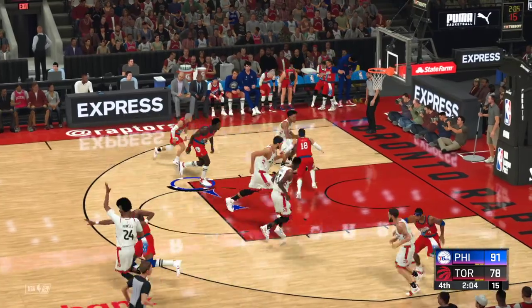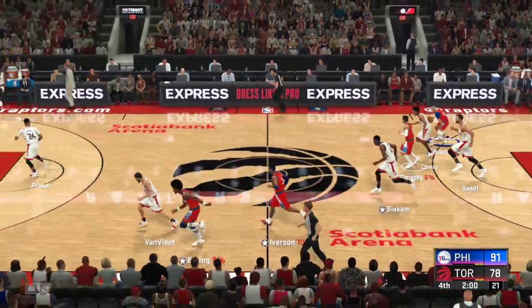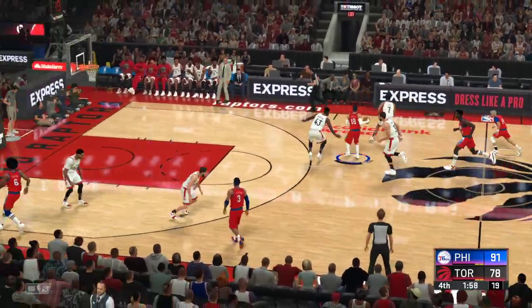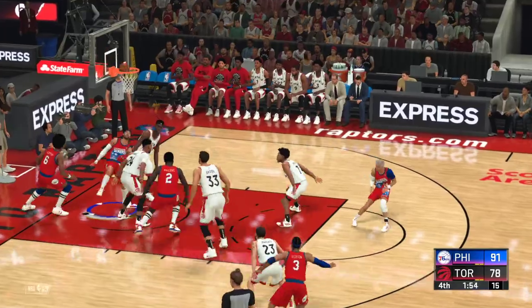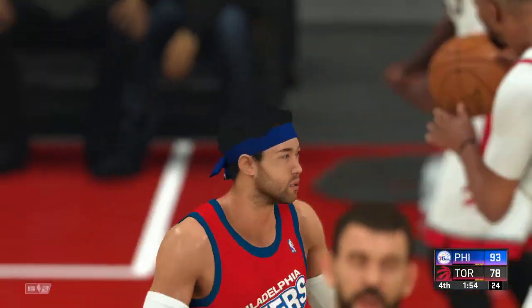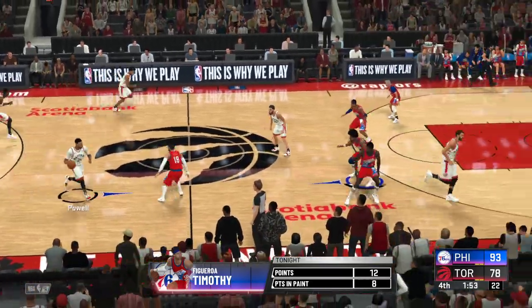Outside Lowry. Rebound, Malone. Malone's got his 5th rebound right now in the game. Here's Smooth. Lays it up and banks it in. And the 76ers lead by 15. Worked that one inside nicely.